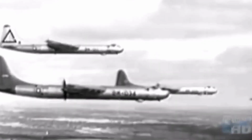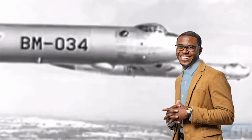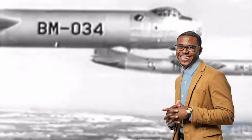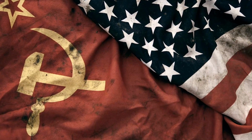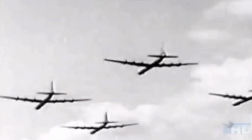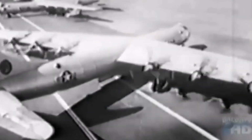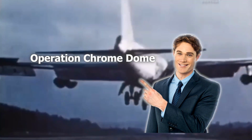To understand how the bombs ended up in Palomares, we need to go back to the Cold War, a time when the US and the USSR were playing a deadly game of nuclear chess. The US feared a surprise missile attack from the Soviets, so they came up with a strategy called Operation Chrome Dome.